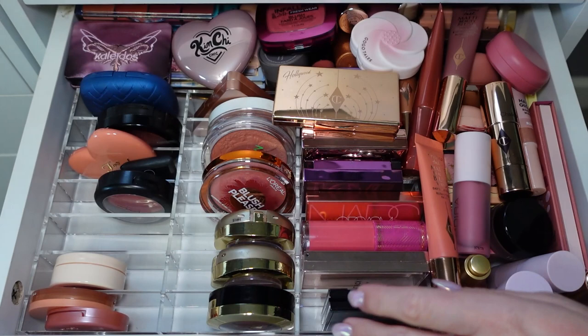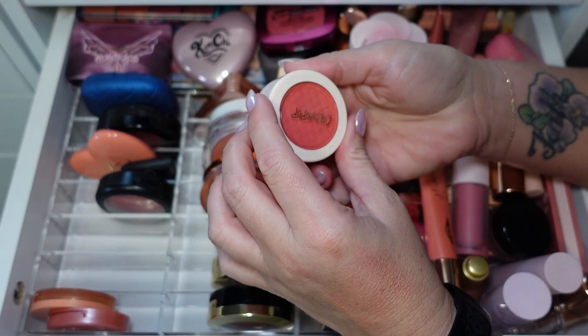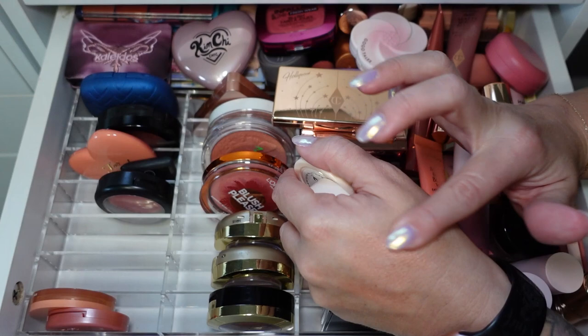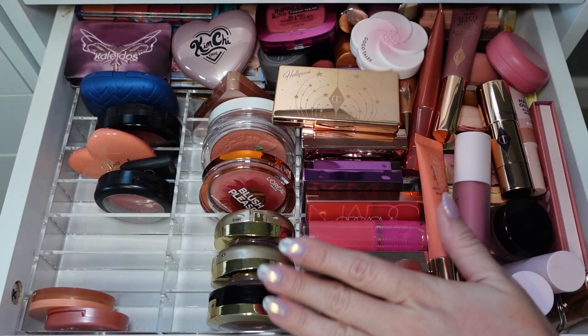This one is Georgette. It does look like it is drying out. It's cracked, but we'll see. Let's do the swatch test really quick. It is drying out. And I really like this shade, but that was a test and I'm passing it to the trash bin. Sometimes you just need to swatch your blushes.